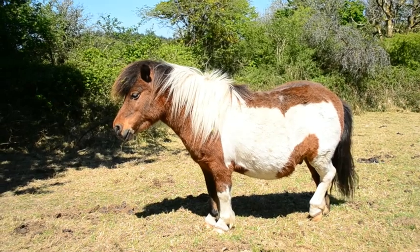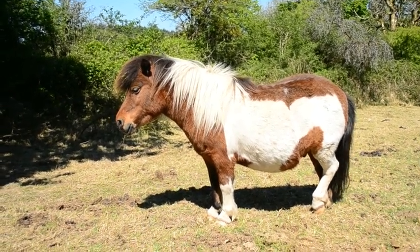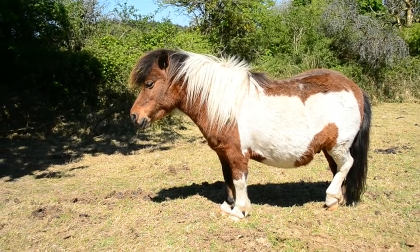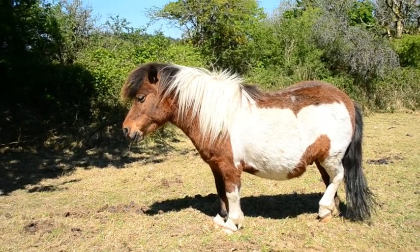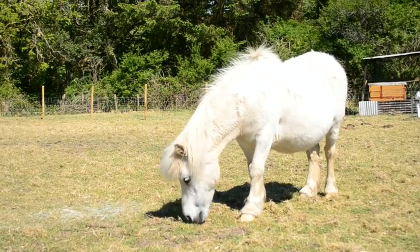This is Arnie. He's quite a nice character. He's about 13. He tends to get into everything, and he looks a bit like a barrel at the moment because yesterday he escaped and got into the next field and gorged himself on everything he could find.